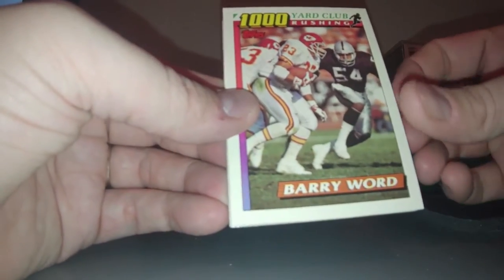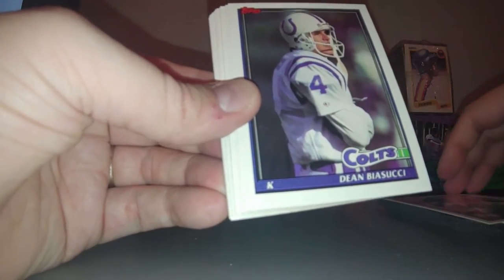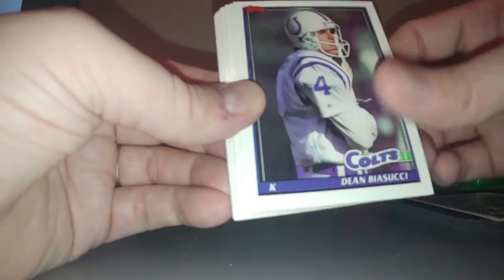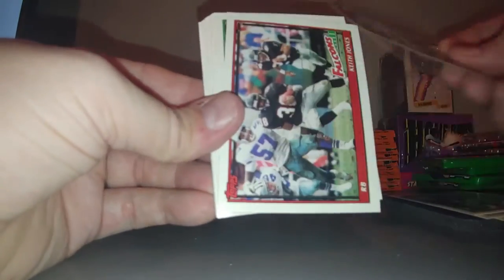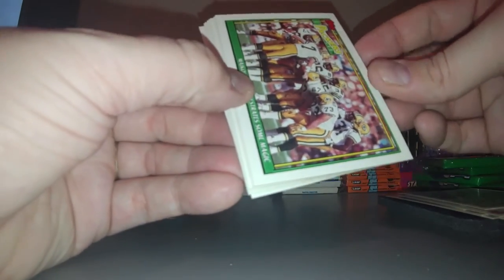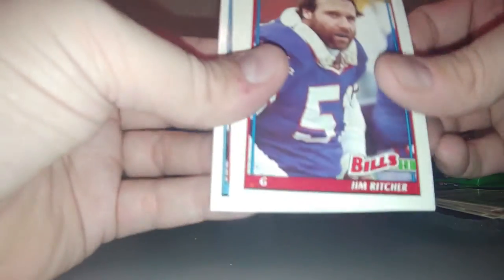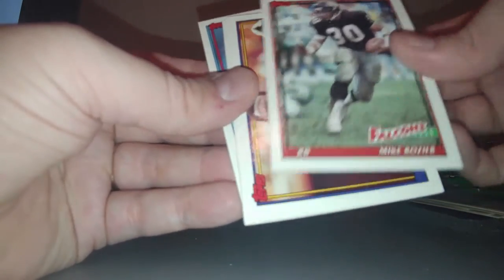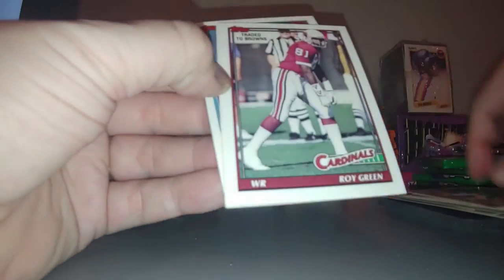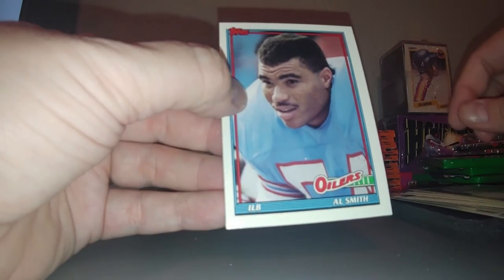So, Barry Word, 1,000 yard rushing club. Those are Ron Rivera. If that's the same as the coach, I had no idea he played. And Richter. Alvin Wright, Marv Cook, Hester, and Al Smith.